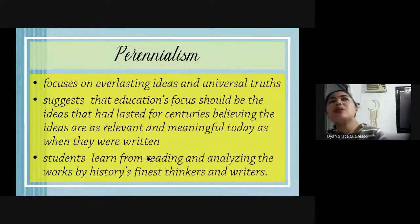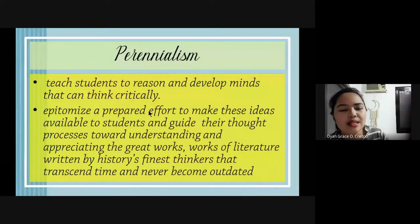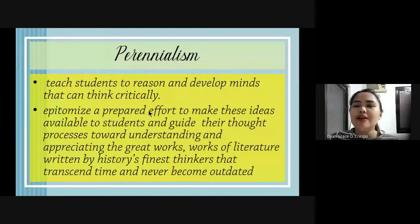Okay. And because they want to develop how to become a critical thinker, the students learn from reading and analyzing works by history's finest thinkers and writers. So that means the students will study more on literature, more on reading, and they will not just copy, but rather think more. That is what perennialism is about. And they teach students to reason and develop minds, and they epitomize a prepared effort to make the ideas available to students and guide their thought process towards understanding. So they will appreciate great works of literature written by history's finest thinkers that transcend time and never become outdated.